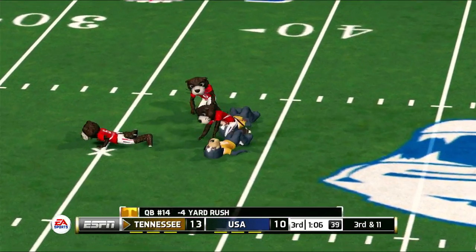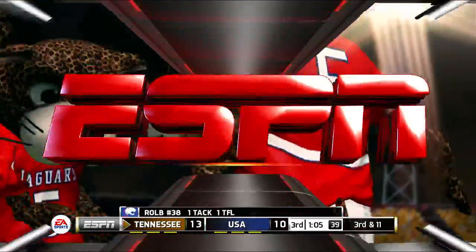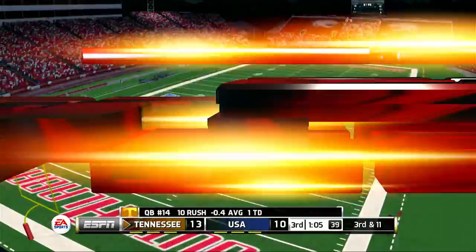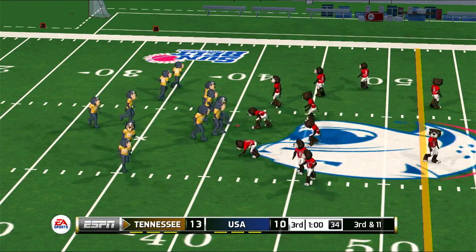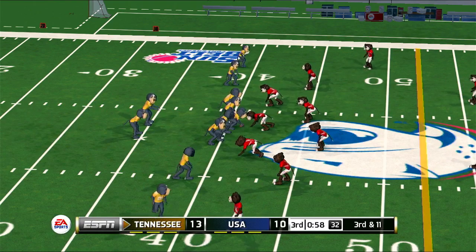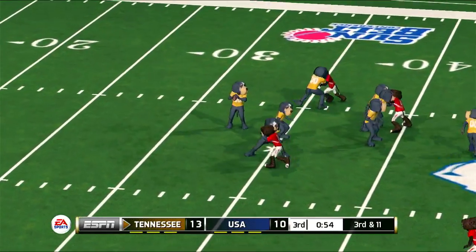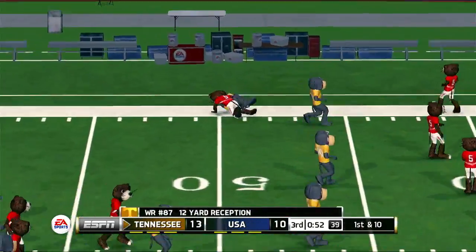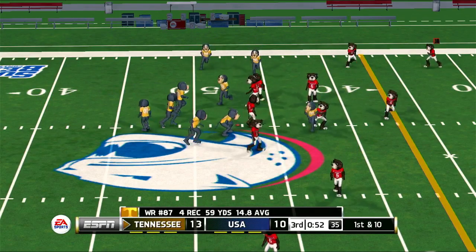And they got him for a loss. The thing about the option is you're going to have some negative plays. But if you keep running it, it'll create some big play opportunities. Third down, and they need to get it inside the 48. Nice catch, first down, and he's knocked out. Gain of 12 yards. First down.